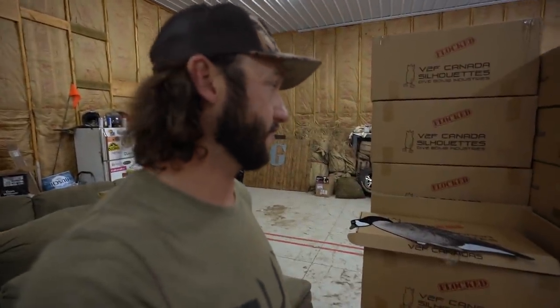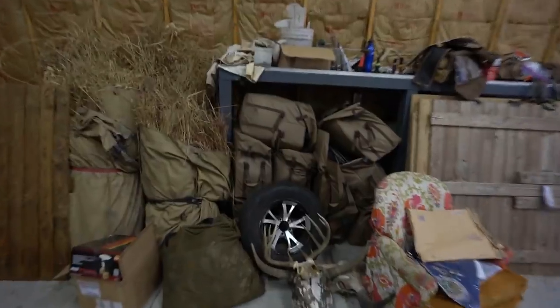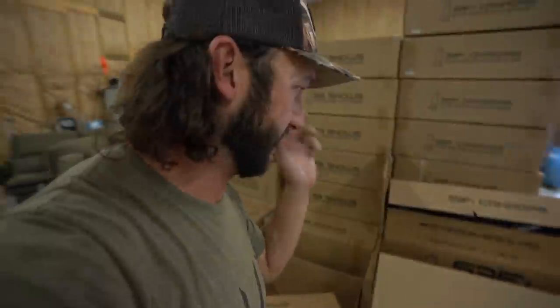And yes, if you guys are curious, this is over here. Yeah, I still got all of my old decoys underneath there. So yes, we'll get to that in a minute. So 60 dozen brand new flocked. And then let's keep rolling with the Canadas.